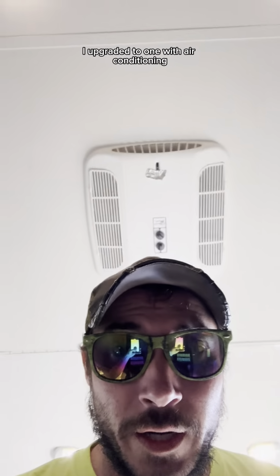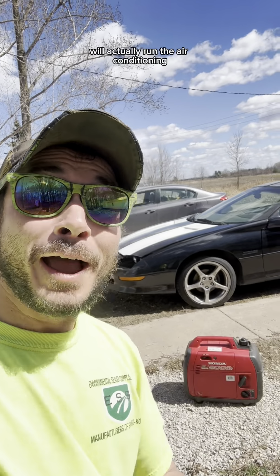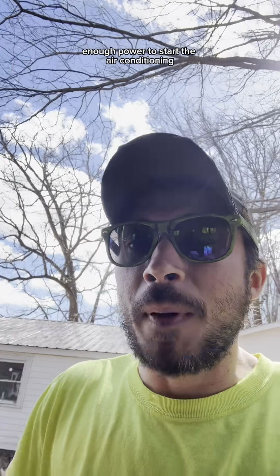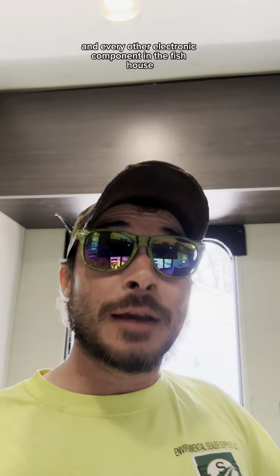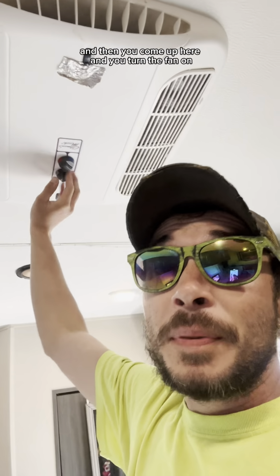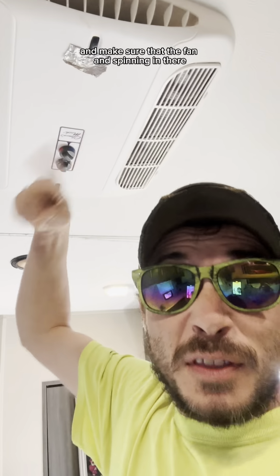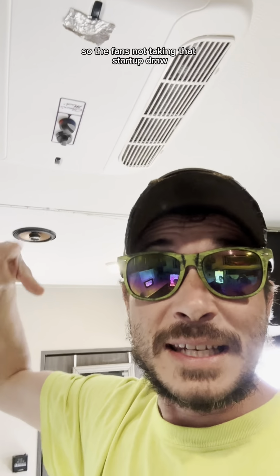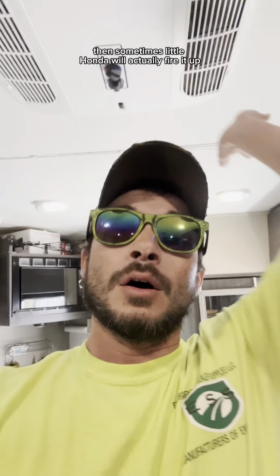So when I upgraded my fish house, I upgraded to one with air conditioning. And this little 2000 watt Honda will actually run the air conditioning when it feels like it. And even when it does feel like it, it's a process. See, it just doesn't have quite enough power to start the air conditioning. But if you shut off all the lights and every other electronic component in the fish house, and then you come up here and you turn the fan on and make sure that the fan's spinning in there before you try to turn on the air conditioning so the fan's not taking that startup draw, then sometimes the little Honda will actually fire it up.